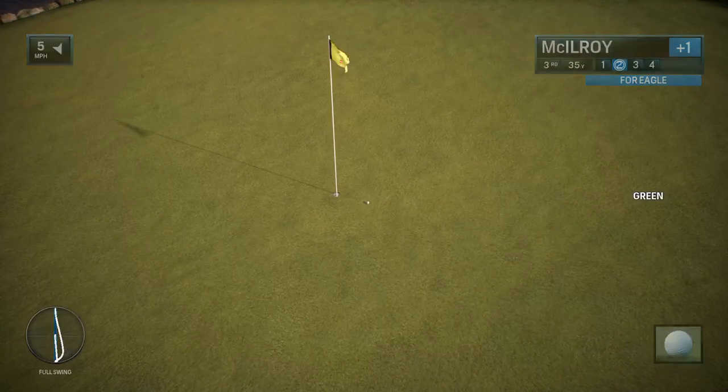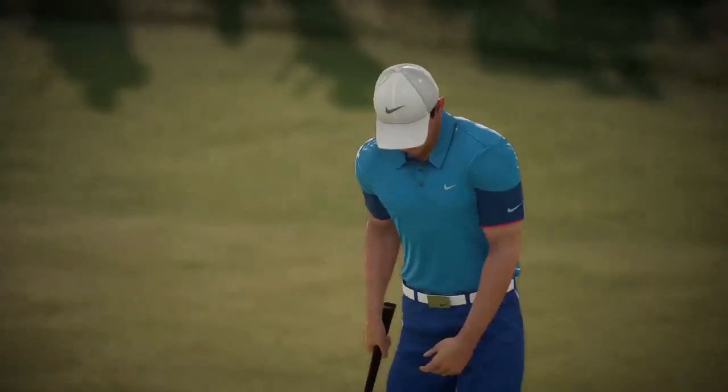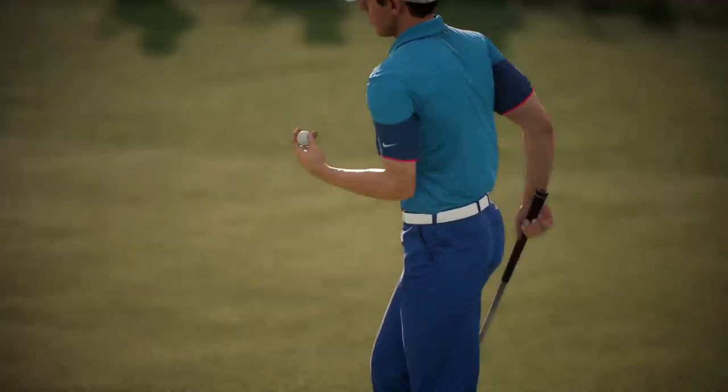Superb shot. Well, that's as good as it's going to get. There's going to be no worries about making that one. And so just getting started, even par so far.